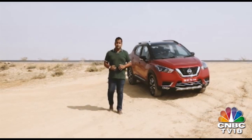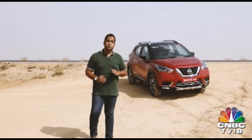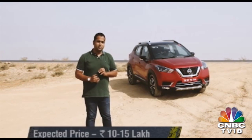With what it brings to the table, the Nissan Kicks is certainly an interesting addition to the premium compact SUV segment. And that's a segment where it will rub shoulders with the Renault Captur and the Hyundai Creta, which of course, as we know, has been ruling that segment for a while now. We expect the Kicks to be priced in the 10 to 15 lakh rupee price range, which sounds about right.